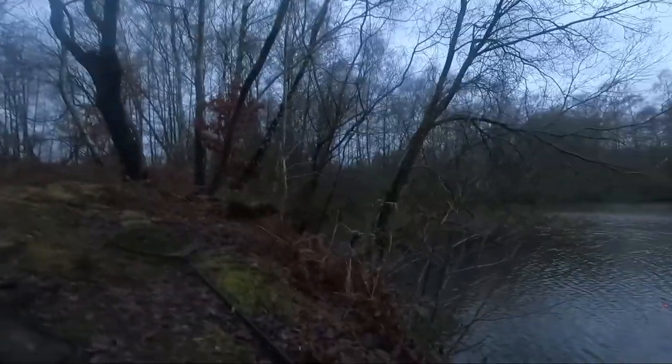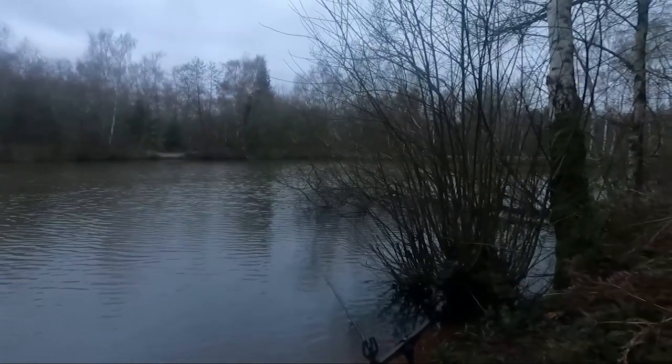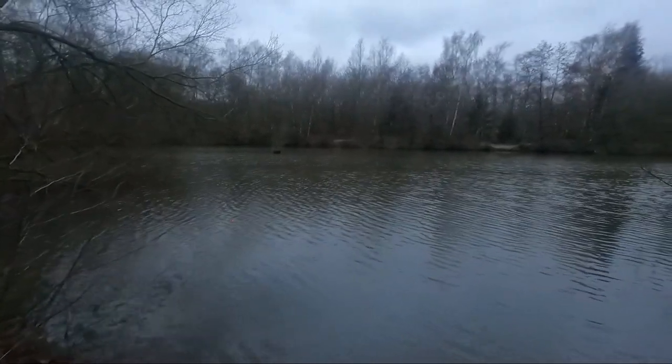I'll just give you a quick look at the swim. So we've got an overhanging tree on the left, and also on the right as well. So we've got plenty to go for in this swim. If not, there's a few other swims that look good. It's a very deep lake as well, which will help with the cold weather. I think it goes down to sort of 14 to 16 foot, but even close in, we're looking at about 8 or 9 foot. So nice and deep in this cold weather. So let's hope that we can catch something today. I'll catch up with you next time, hopefully with a fish in my hands.